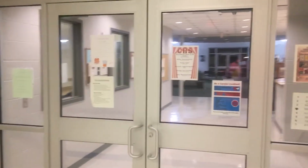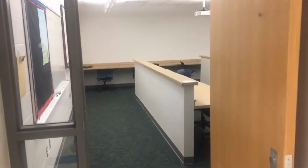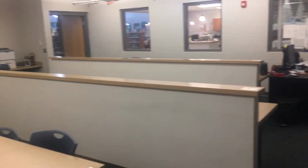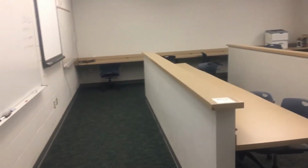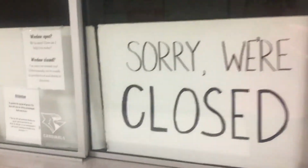There's the media center. Oh wow. They completely took all the computers out of this place. This room used to be a computer lab, now it's just a classroom. Interesting. Here's the Cardinal Cafe.